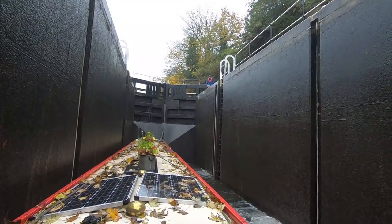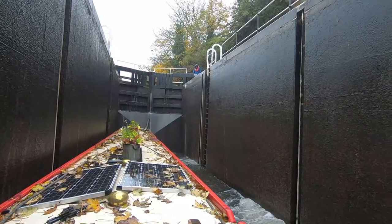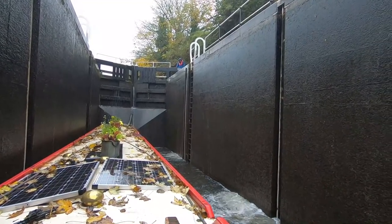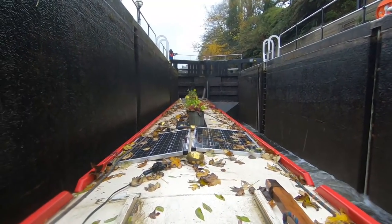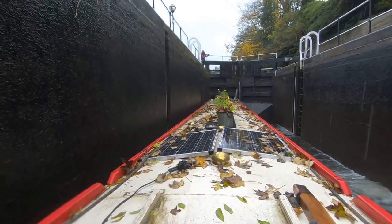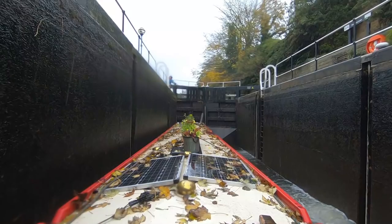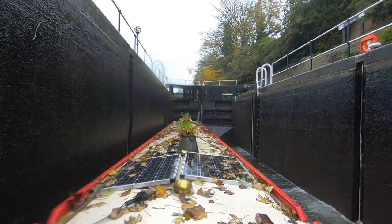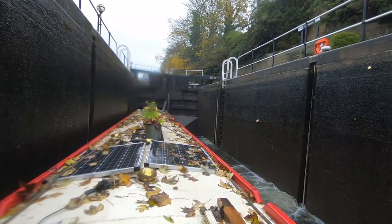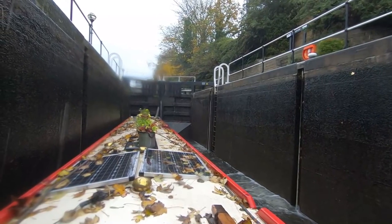But let's, fingers crossed. We're making slow progress. I think we've gone up about 2 foot in 10 minutes. Well, it seems like 10 minutes. How long do you reckon we've been in here, Fran? Hour? No, we've got to have been in here 10 minutes, I reckon, going up. Do you think? Well, I don't think we're even halfway yet. At least we're not crashing around, banging around, like when you opened the lock gates for me. She's given us an easy ride.